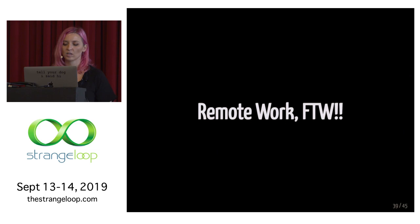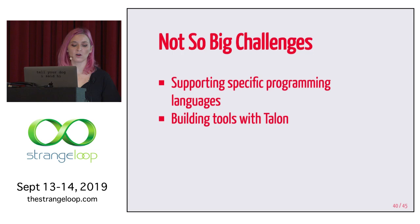Go next. Not so big challenges. These are things that I thought would be hard, but they actually aren't. So supporting specific programming languages. I thought I'd need to build up a whole library of stuff just for Perl, or a whole library for Go or whatever. But it turns out, if I want to write Go tomorrow, I can just start writing Go. Of course, there will be things that I might want to optimize, but they're just optimizations. There's nothing like I have to spend a bunch of time to build up support just to start using another language.